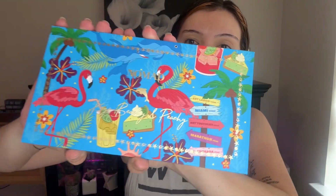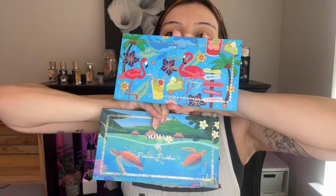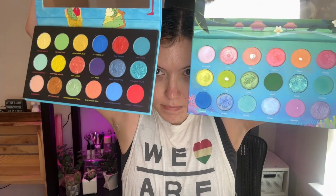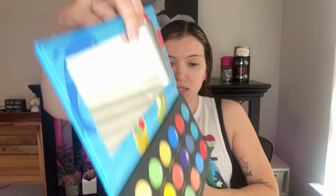Packaging is super cute. It reminds me of the Paradise Islands palette, which has been discontinued, because they look kind of similar packaging wise, like the outer part, but they are very, very different. I wouldn't say they're similar. They're good together. I used the newest palette with the Paradise Islands palette, which has also been discontinued.